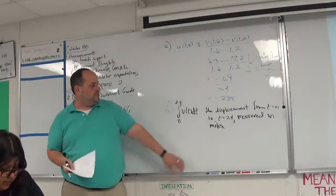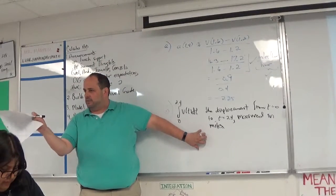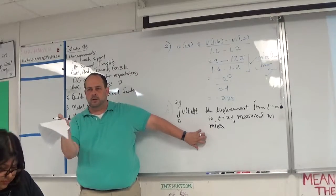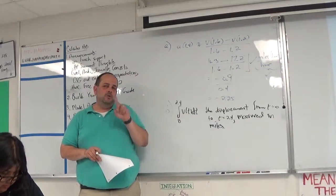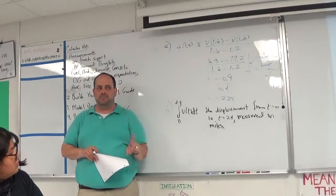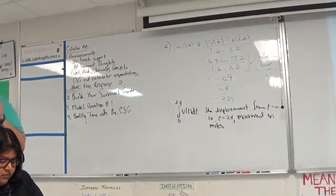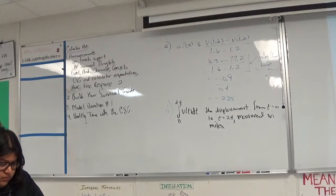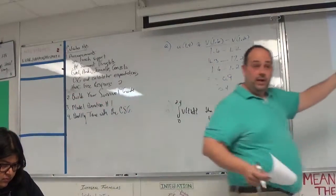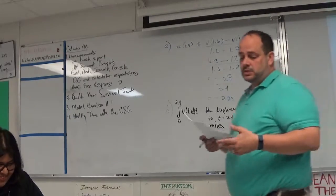Now, for anybody watching at home, somebody earlier said total distance traveled. You could get away with saying total distance traveled here because there's something special happening in this problem. It's a straight line. The velocity is positive, meaning you're always moving in the same direction. You're always moving forward. So in that case, your displacement and your total distance traveled are the same. You never turn around.